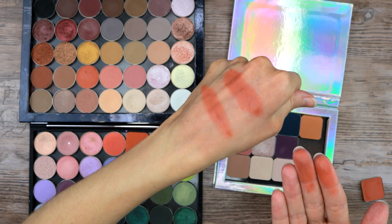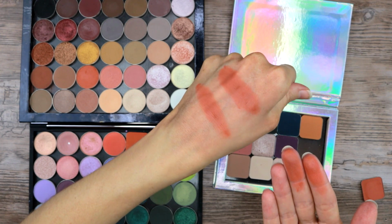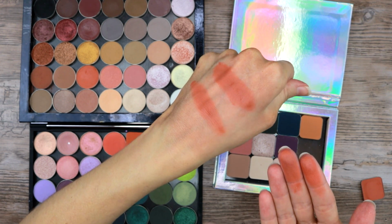I can't believe I'm showing you this awful, very horrible sunless tanner going away. This is not the best day for swatches like this.